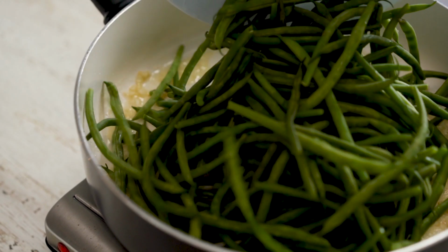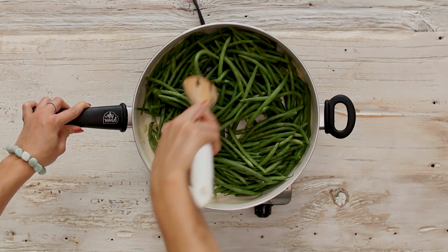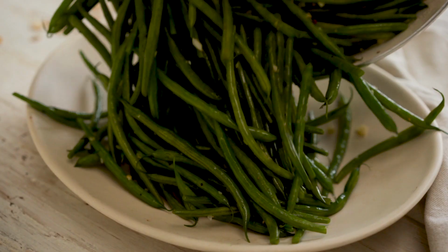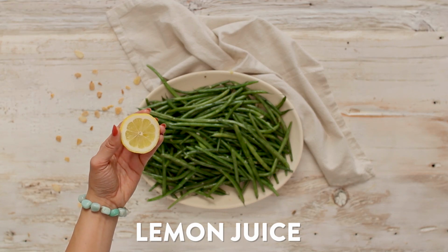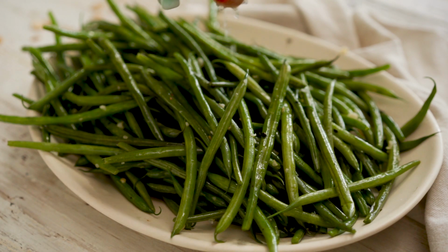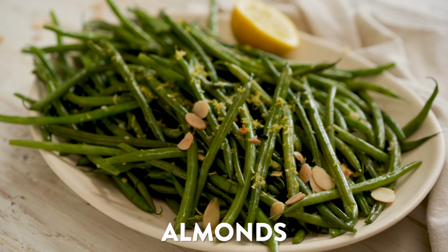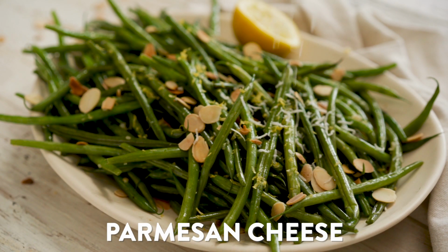Add in your green beans and then just toss until well coated. Season with salt and pepper. Once done, you can transfer them to your serving platter. We're gonna squeeze on some fresh lemon juice. This is gonna add some really nice freshness and brightness to the green beans. I'm also gonna garnish with lemon zest. Toasted sliced almonds. And lots of freshly grated Parmesan.